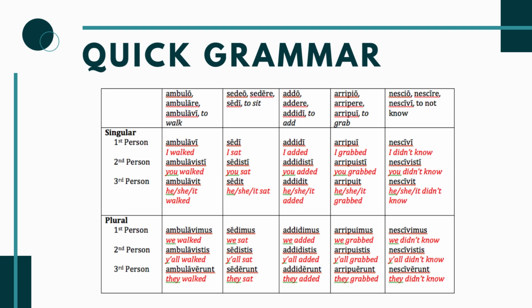In English and Latin, it kind of makes sense. And to form it in Latin is not particularly difficult. So that's the quick overview.